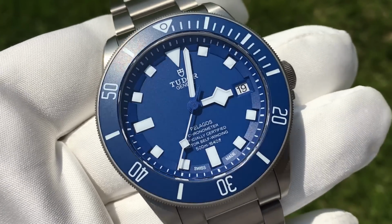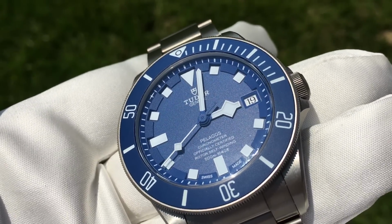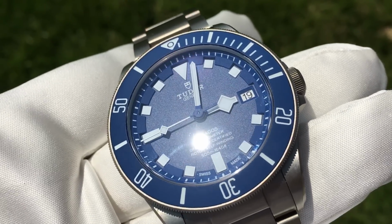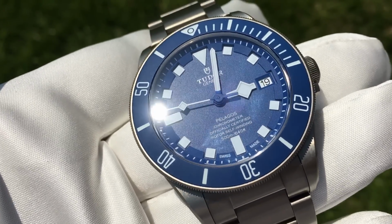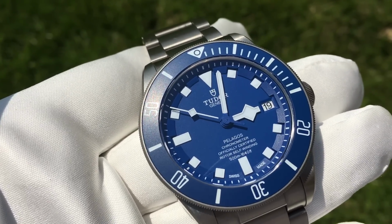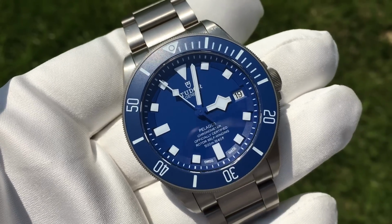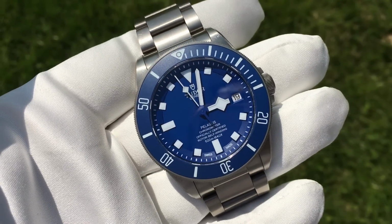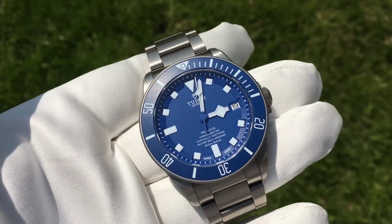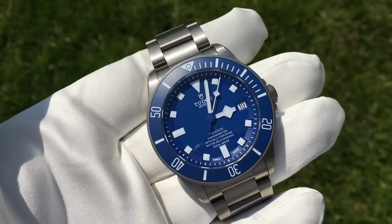It's extremely legible, and you can see the angled chapter ring inside with the cutouts for the applied indices, and there are little hash marks all the way around to indicate the minutes. It's extremely easy to read. Really quite excellent visibility. Everything inside under that sapphire crystal is lumed, and everything on the outer bezel is also lumed.